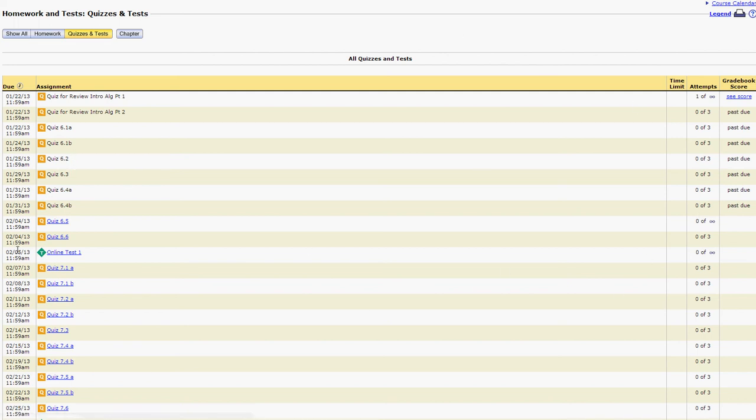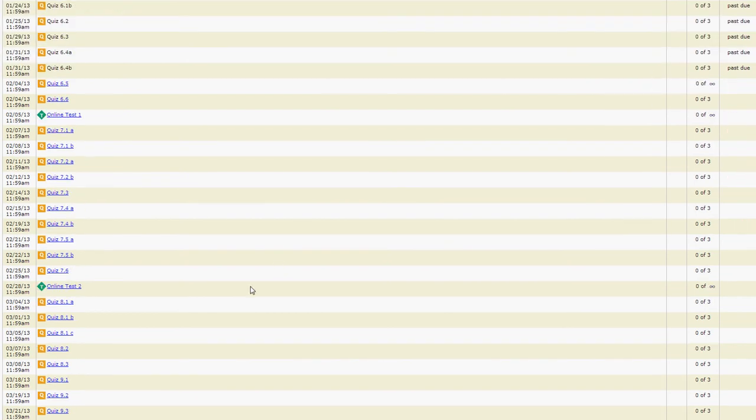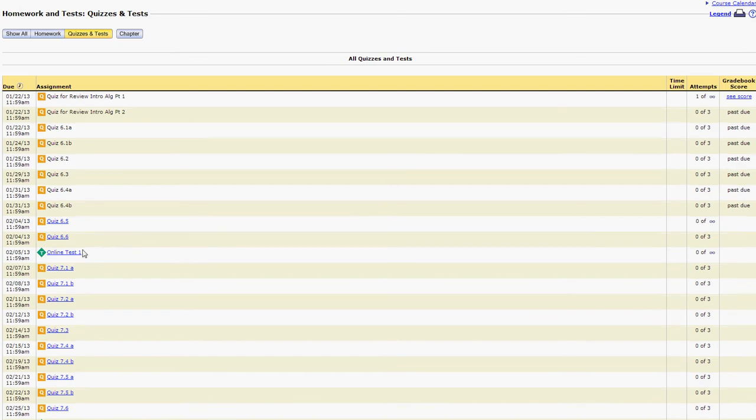So the 5th is the day this is due. That also happens to be the day of their corresponding test. Right now the 28th is when this is due. I believe the corresponding regular test is the 1st. So these are worth 3% each, and these regular tests that follow are worth 12. So the one I supervise is worth more. Okay? But so the focus of their grade is on this quizzes and tests page. Their deadlines are on this quizzes and tests page.